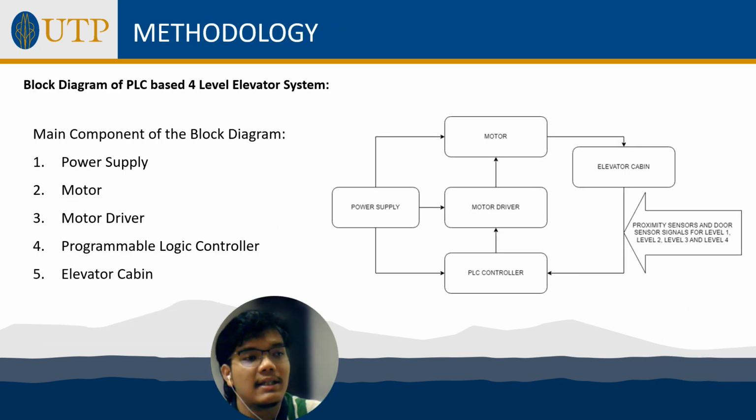Now, I will be discussing the methodology aspect of the overall project, where the block diagram is discussed in terms of the PLC-based four-level elevator system project. In terms of this block diagram, there are five main components of the whole system. The power supply, where it powers the PLC controller, the motor driver, and the motor.